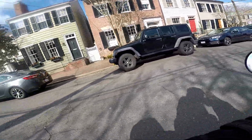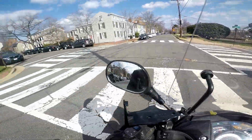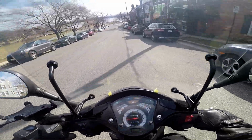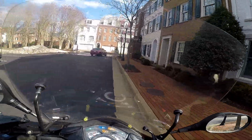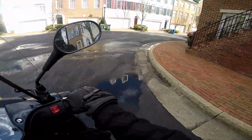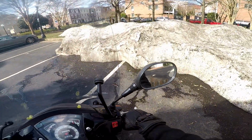These are single family homes. They look like row homes, but they're not. And you can see the water. So if you have a house here, you have the view of the Potomac. These houses are really fascinating because they're newly developed. Look at all the snow. Man, that's a lot of snow.